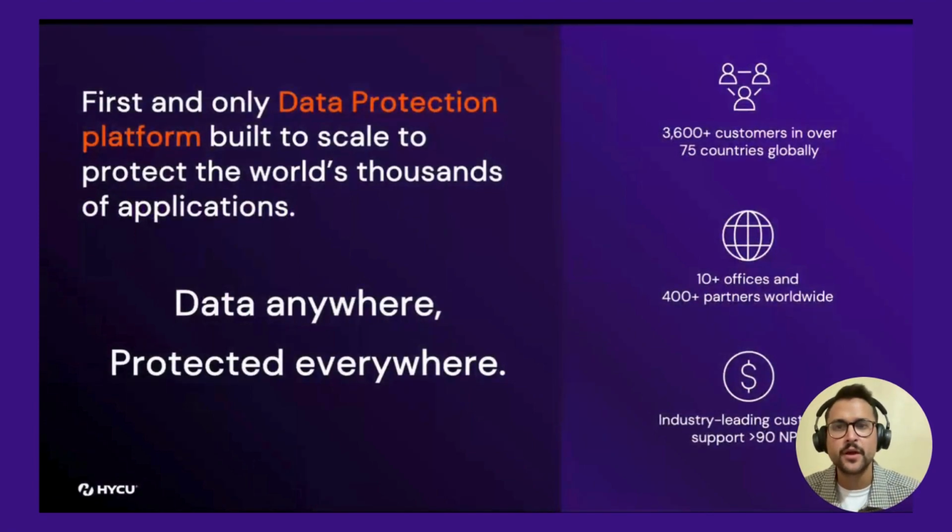But a little bit about us. And a lot of folks say this, but we really deliver this. We're the first and only data protection platform built to scale to protect the world's thousands of applications. So it's not only about protecting your VMware, your Nutanix, your on-prem infrastructure, but your cloud infrastructure, your cloud services, and dozens of SaaS applications as well. Maybe in another day, we can even dive into how we are able to accomplish this because it's a pretty fascinating technology. But our point is, data is everywhere. It should be protected everywhere, and that's what Haiku is able to do.